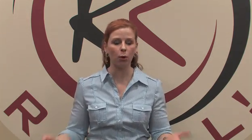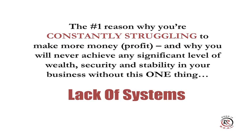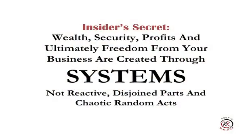So this clearly works. Now, remember at the beginning, I promised to share with you the #1 reason why you're constantly struggling and you can't seem to generate more income, more wealth, and more growth? Well, the #1 reason why you're constantly struggling to make more money and why you'll never achieve any significant level of wealth, security, and stability in your business is without this one thing. And this one thing is a lack of systems. That's it. Here's a little insider secret. Wealth, security, profits, and ultimately the freedom you get from your business is created through systems, not reactive, disjointed parts and chaotic random acts. Think about it.